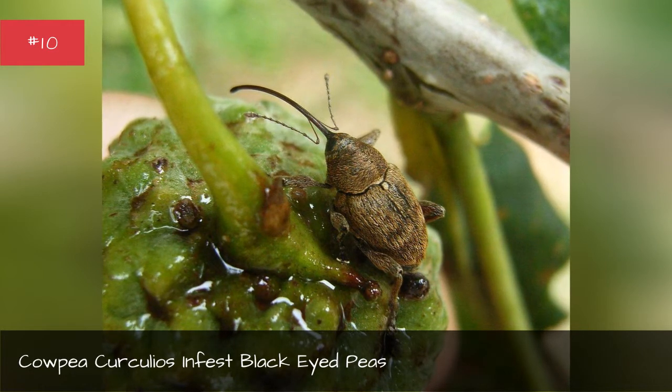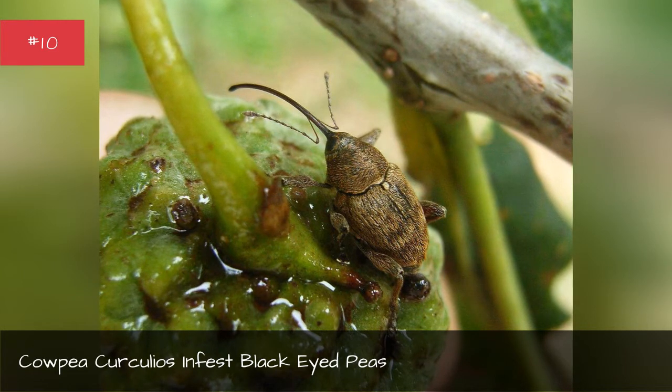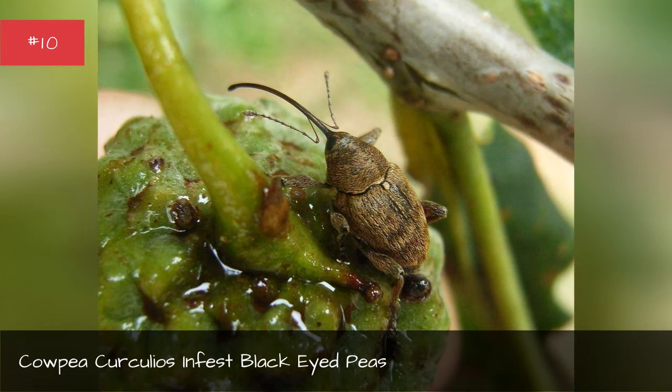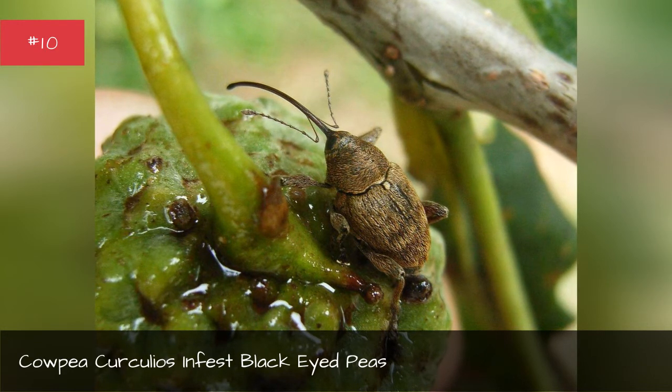During the winter months, females of the species lay their eggs in developing plant pods. The larvae that don't make their exit, though, can end up in the cans in your local store.